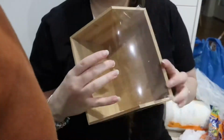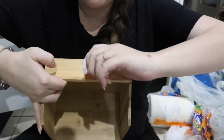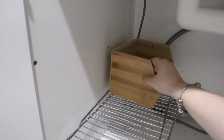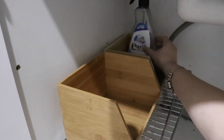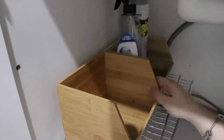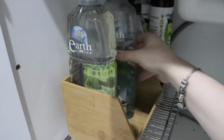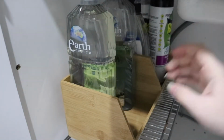Plus we have one of those door safety things on the front, so if he ever did get in, it would be hard for him to open. Tiny, tiny amount left. Just leave it out and use it.